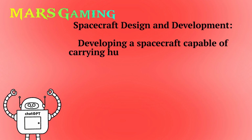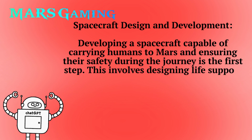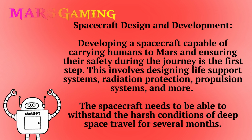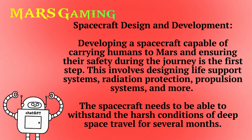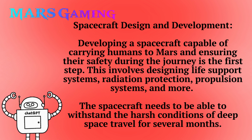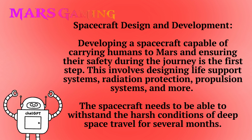Spacecraft design and development. Developing a spacecraft capable of carrying humans to Mars and ensuring their safety during the journey is the first step. This involves designing life support systems, radiation protection, propulsion systems, and more. The spacecraft needs to be able to withstand the harsh conditions of deep space travel for several months.